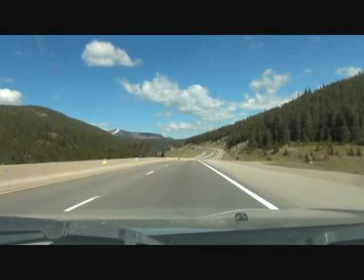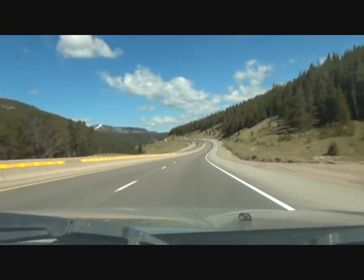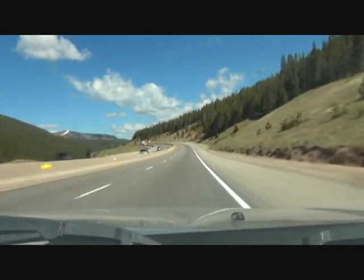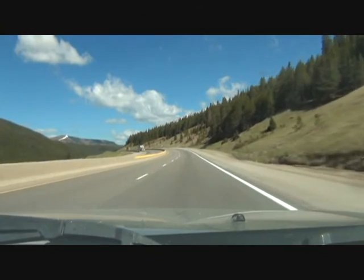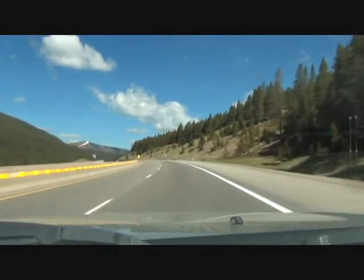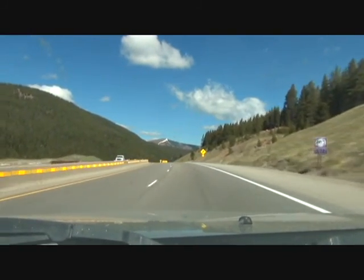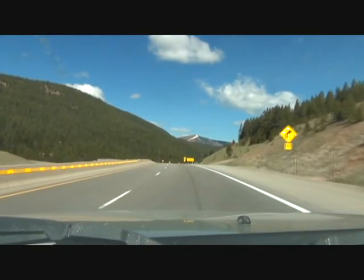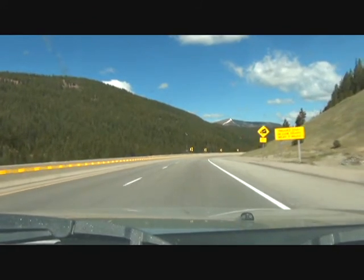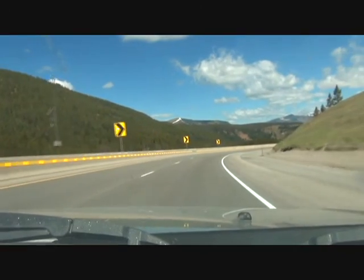Also, right there where we just went over is the Continental Divide, of which I'm sure all of you geography nuts know that the Continental Divide divides the watershed in the United States, and everything east of the Continental Divide ends up in the Mississippi River. Everything on the west side ends up in the Colorado River. One goes to the Gulf of Mexico, one goes to the Gulf of California.